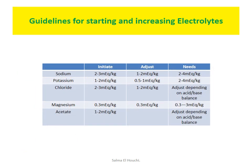You add sodium, potassium, chloride, magnesium, acetate. Some of them you just prescribe according to the sodium that you are writing. The sodium is 2 to 3 milliequivalent per kg. The potassium is 1 to 2 milliequivalent per kg. Chloride, magnesium, and acetate are usually put in the total parenteral nutrition.